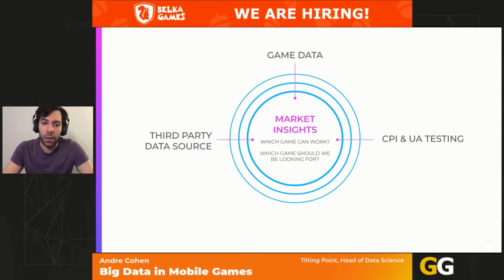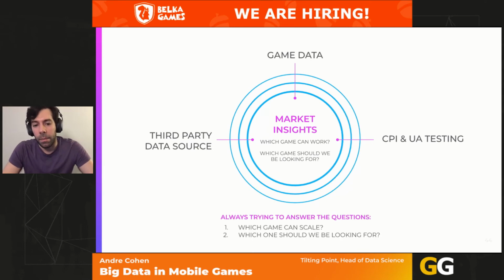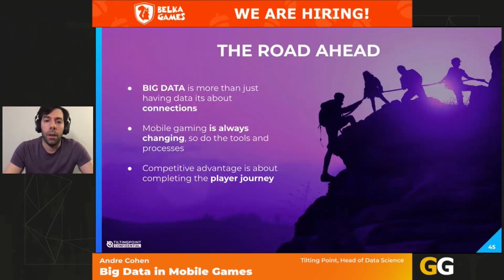It allows us to figure out whether this game is possibly going to perform well or not based on third-party data. All of these things get combined into one, and this is how we generate new ideas and evaluate our current performance, trying to understand better, because there is a feedback loop into this of: can the game scale? Is this what we should be looking at, or something different?